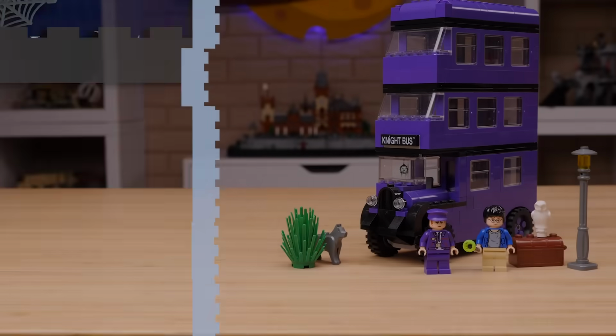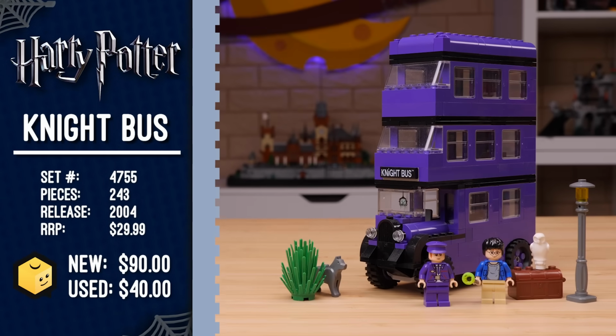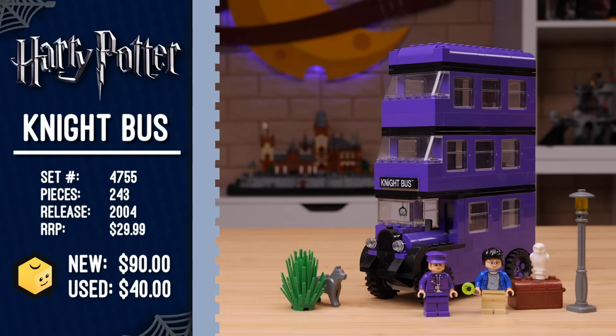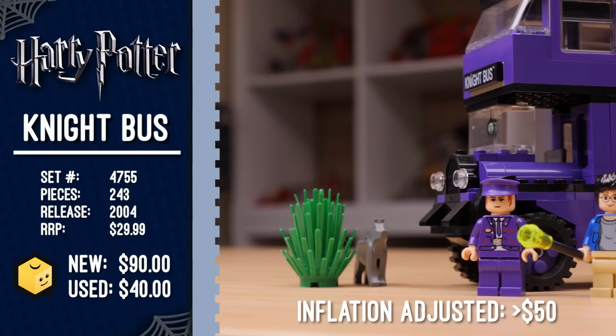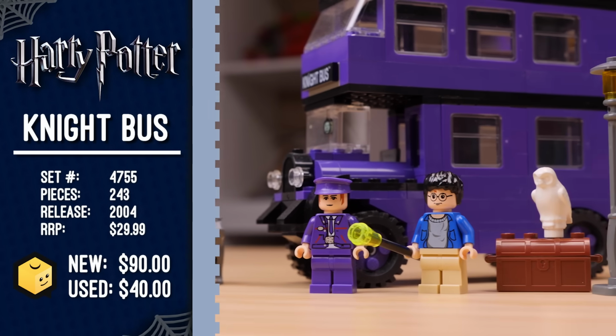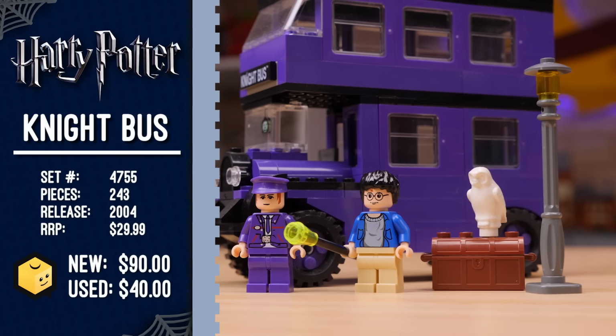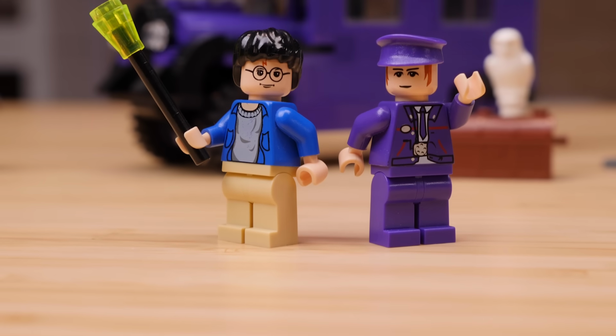The first LEGO Night Bus, unsurprisingly, would have come out in 2004, the same year in which Prisoner of Azkaban was first released. The set would have cost a rather brutal $30 back in 2004, with a relatively modest part count of 243 pieces and 2 minifigures. The 2 minifigures here are Harry and Stan Shunpike.